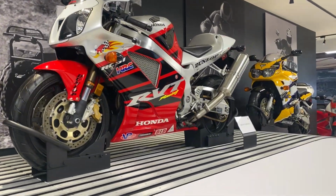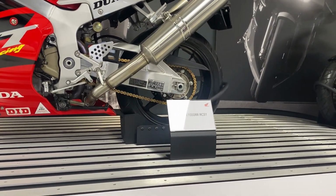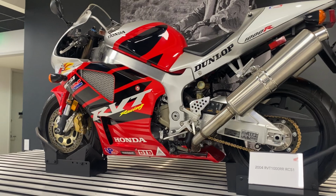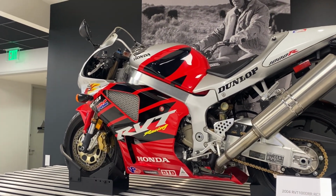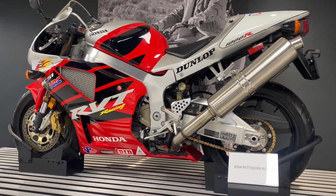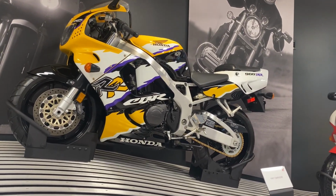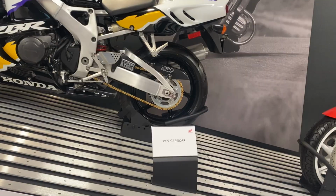We got this racing motorbike, 2004 RVT 1000 RR RC51. Yeah, pretty long name. A lot of letters, a lot of numbers, but yeah. I like the racing livery on this one. HRC and such. We got this yellow 97 CBR 900RR, excuse me.